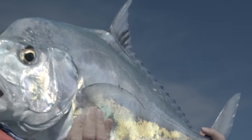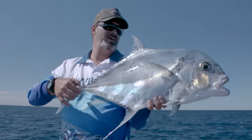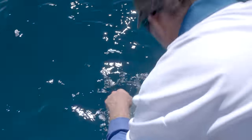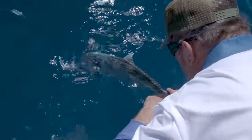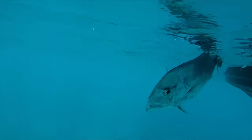Let's get the lures out and get them back in. Oh, that is a cool fish. Hooks are out, he's good to go. What a magnificent fish, on light gear too, so much fun. All right, let's pop him over the side here. I have to swim in for a second. I should swim away strong. Come on, buddy. Come on, mate. Back up.